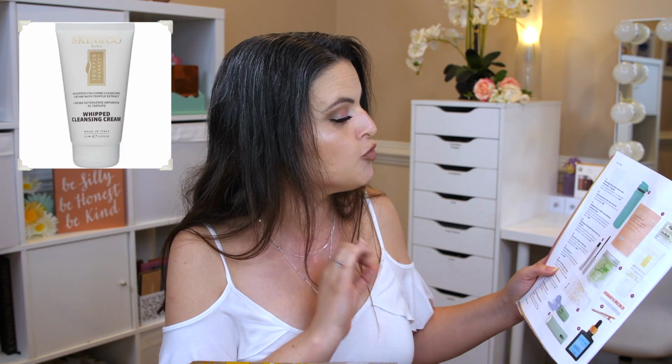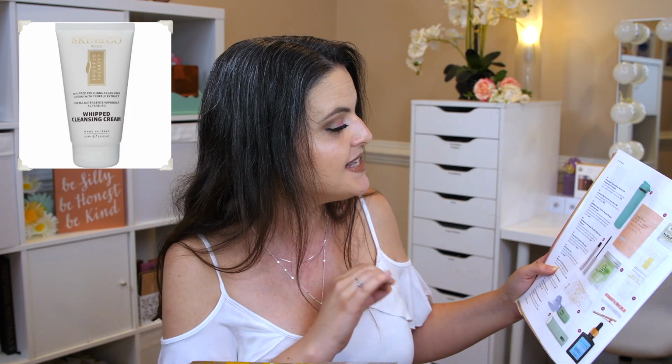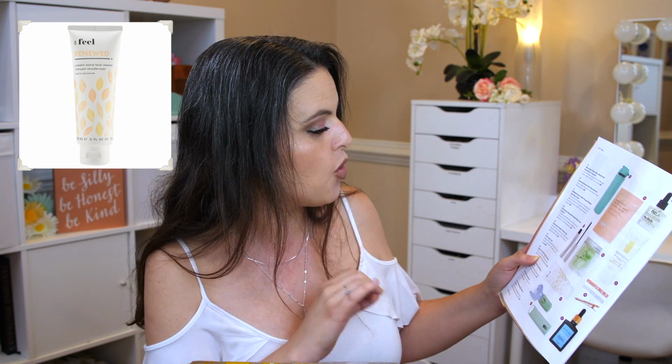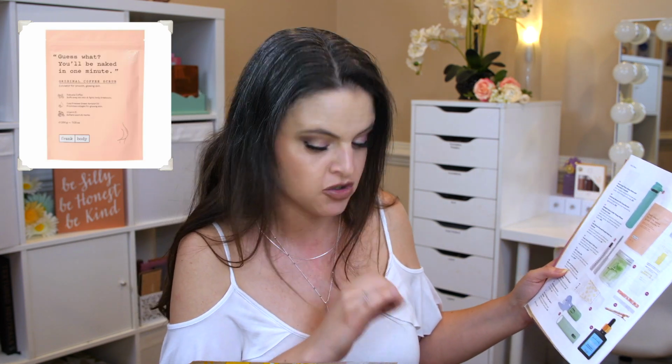The Skin & Company Aroma Truffle Therapy Whipped Cleansing Cream, the Feel Beauty Renewed Pumpkin Walnut Facial Cleanser, or the Frank Body Original Coffee Scrub. And I chose the water bottle.